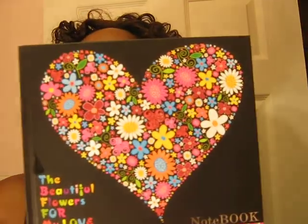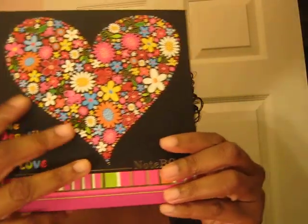Okay, moving right along. Another thing I got today, and I think is so cute, is this beautiful notebook that says, The Beautiful Flowers for My Love, and it has a heart on it. Let me open the pages. Isn't that pretty? Just a regular notebook, but I thought it was so cute. Again, a lot of this stuff you can get in Dollar Tree. You just won't get it in these cute little packages.